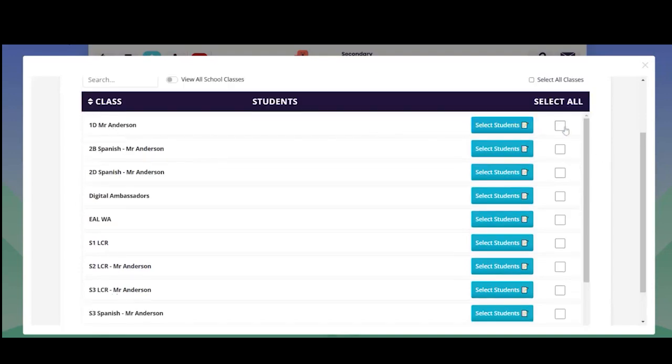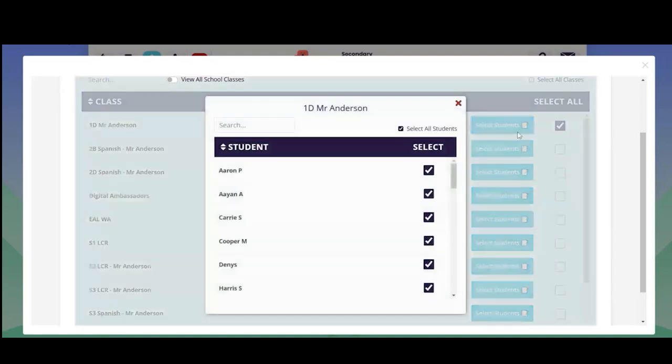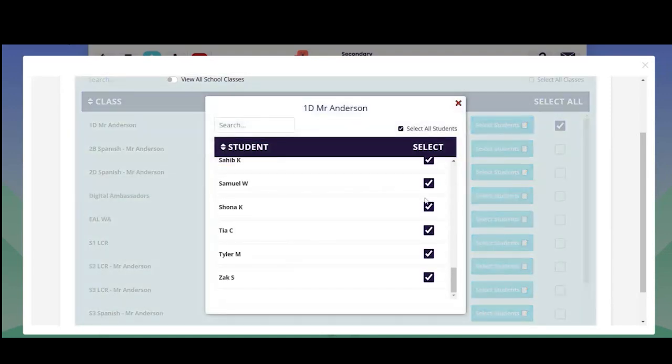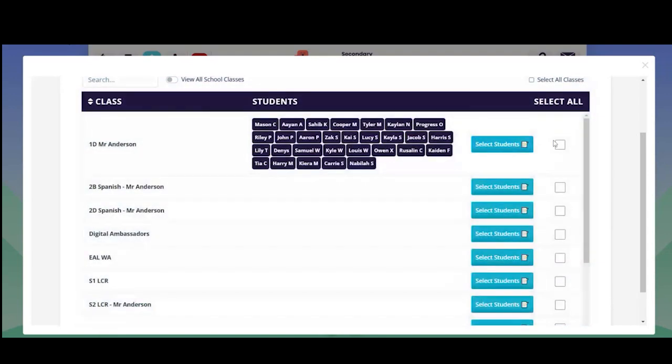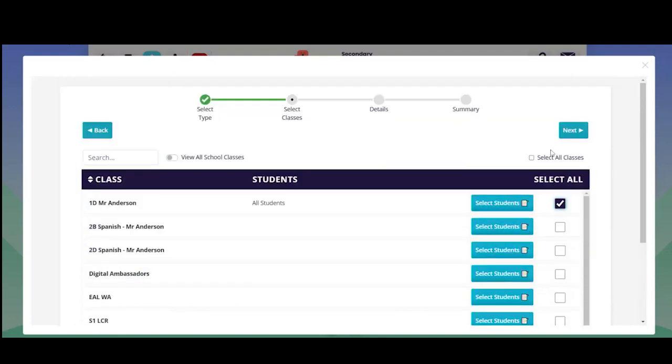If I was to take, say, for talking's sake, this class 1D, I can select all, as in assign it to all the pupils in the class, or I can go in and select individual pupils, unselect individual pupils, etc., and just decide who to assign it to rather than all of them. Again, like I was talking about earlier, giving you that option to assign to some but not all, differentiate, and giving some pupils one type of activity and other pupils a different one, so on and so forth.